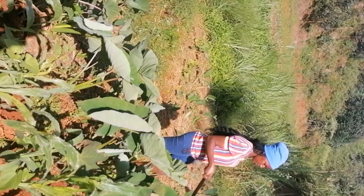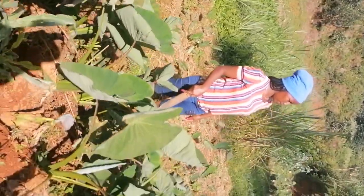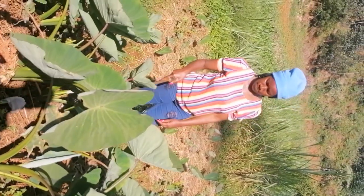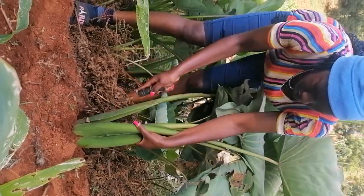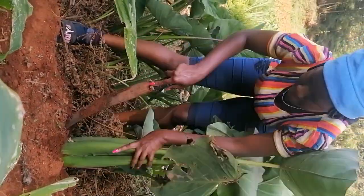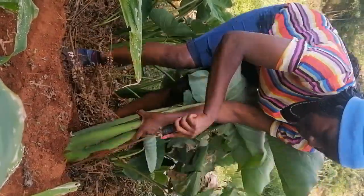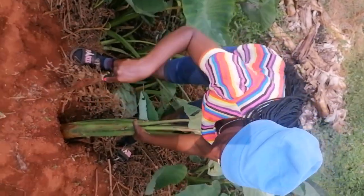So I have come to check the ndoma, because I was craving ndoma. Ndoma is my favorite. I can eat ndoma on a daily basis, from Monday to January. So I saw this one was ready, and said let me give it a try. Let me see if it is good.